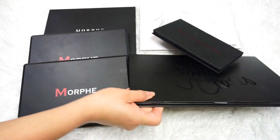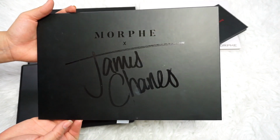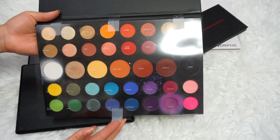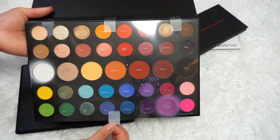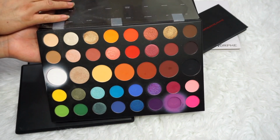The last Morphe palette that I have is this one, and of course I think the majority of you know this eyeshadow palette. This is the Morphe times James Charles palette, and that's what she looks like. Again, it does have the little plastic insert, and I did tape mine down. I know it's kind of ghetto. I even taped this because I wasn't able to always grab it and lift it, so I put a little tape here so that I can actually lift this up.